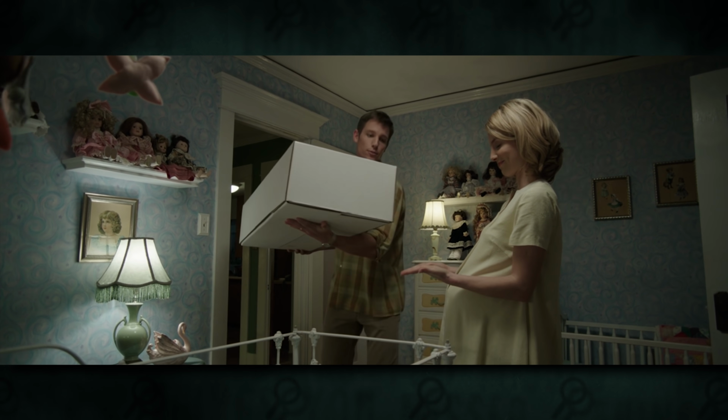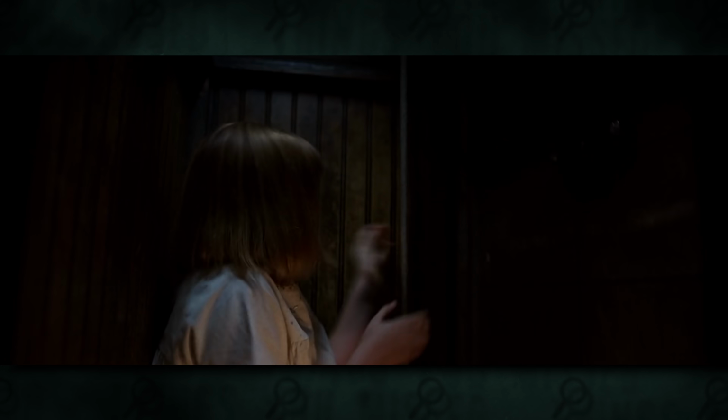So this goes back to that whole question from the last video. How did the doll go from this cop car to John purchasing it and giving it to Mia? The demon Malthus has to have something to do with it.